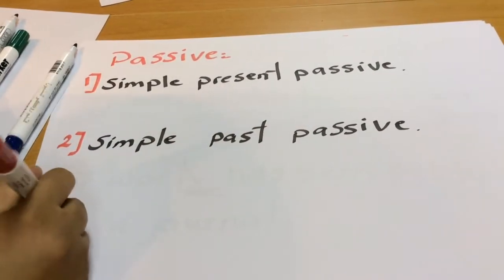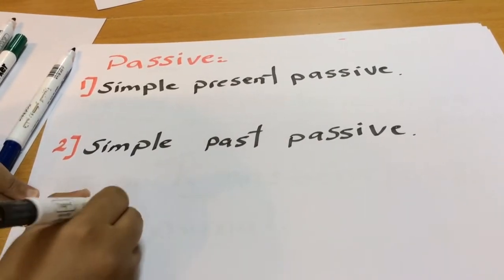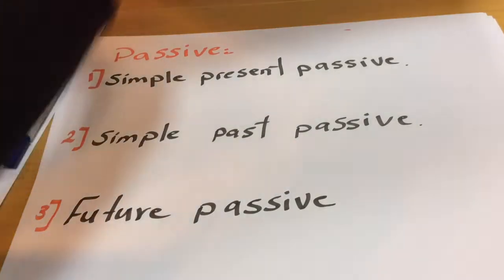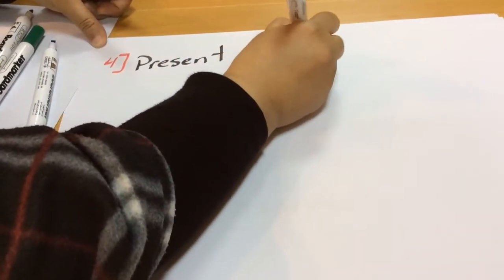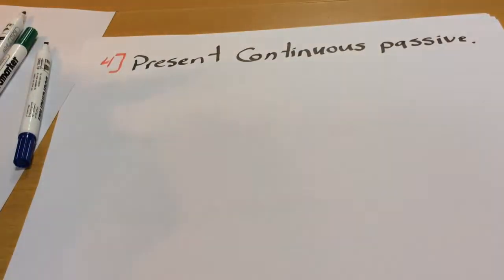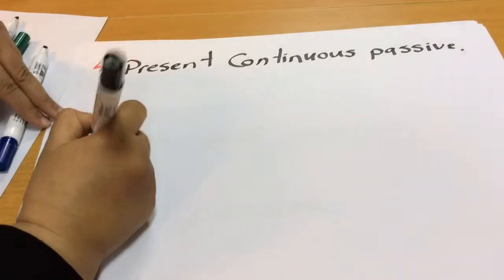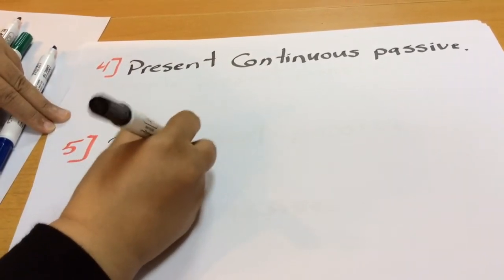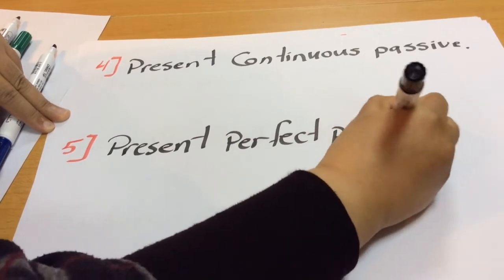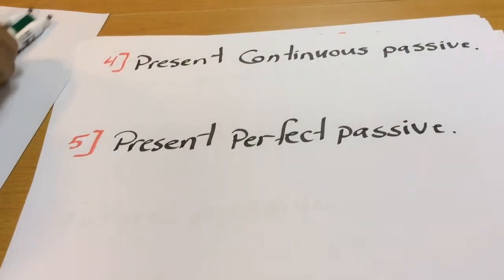Number 3, we talked about future passive. Number 4, we talked about present continuous passive. Number 5, we talked about present perfect passive. Let's put the rule together.